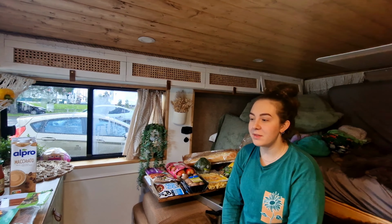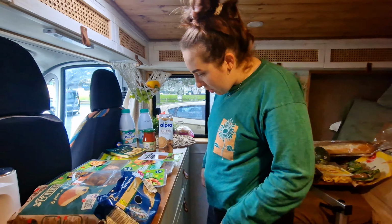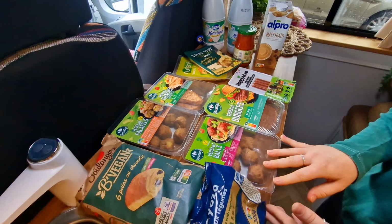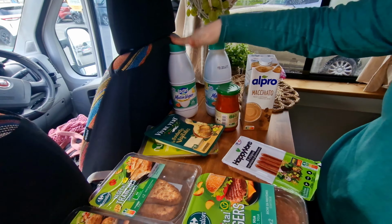So we're going to take you back to the van and show you what we bought. Right, good morning everybody. We've just been for a little shop. We probably spent about £50 in there, but it was worth it because we have got a variety of food. So we managed to get quite a few meat alternatives, a couple of cheeses. We got some lacto-free milk, which has been quite difficult to find.